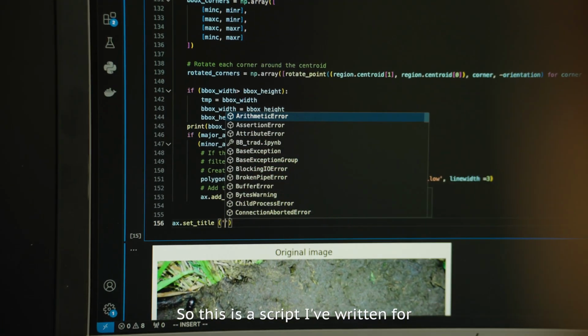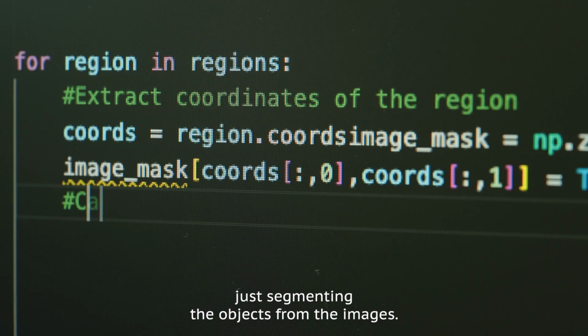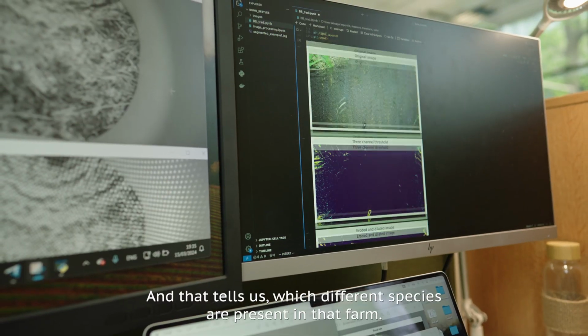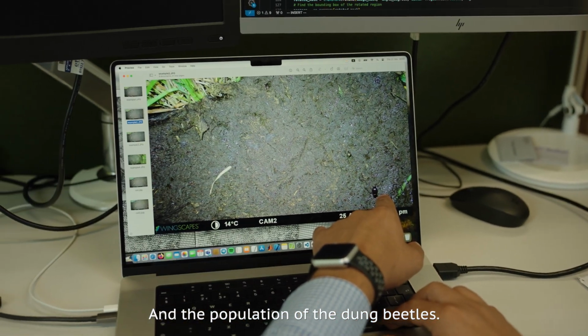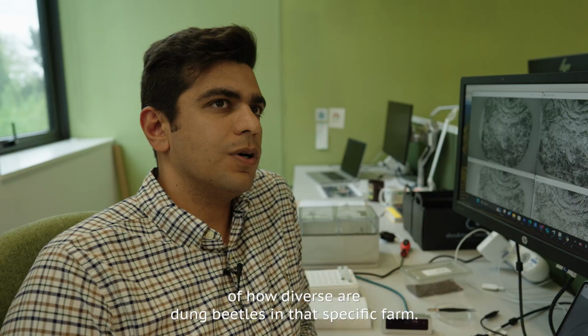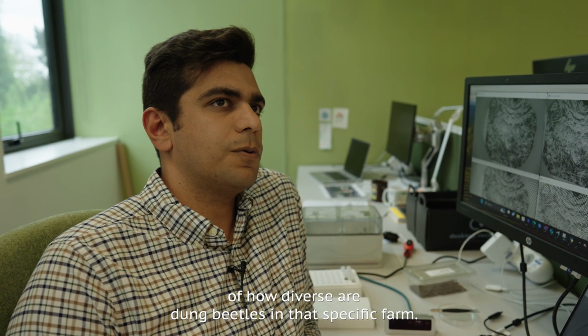So this is a script I've written for just segmenting the objects from the images, and that tells us which different species are present in that farm and the population of the dung beetles, and that gives us some sort of a measure of how diverse dung beetles are in that specific farm.